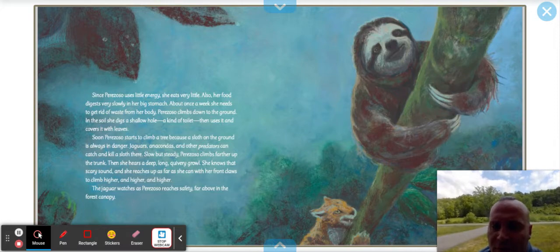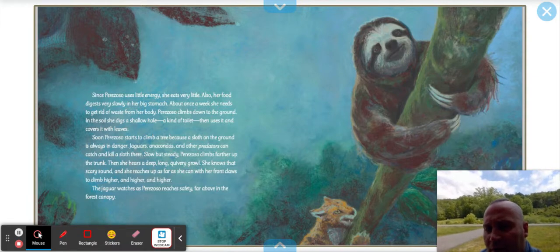She knows that scary sound, and she reaches up as far as she can with her front claws to climb higher and higher and higher. The jaguar watches as Perezoso reaches safety far above the forest canopy.